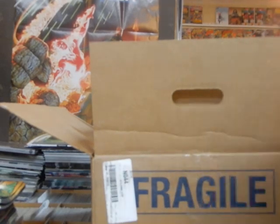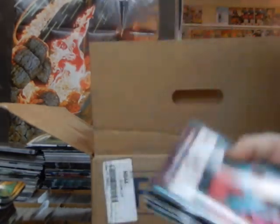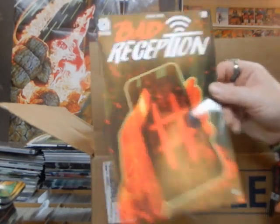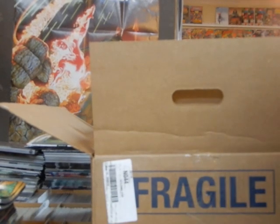Marvel Comics Presents number 9. This is the cover A. It's a Wolverine cover. I guess that's an all Wolverine issue. We got Bad Reception number 2. Make sure a copy of that gets set aside for one of my pull customers.